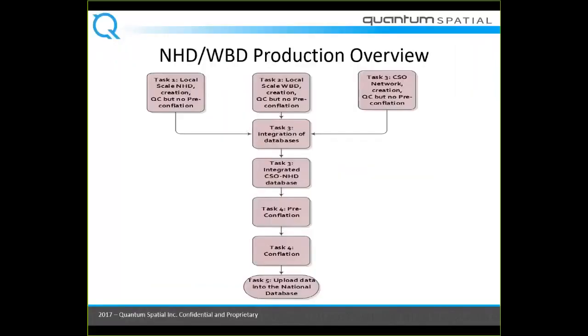So this is an overall production flow provided by our partners, our commercial partner, Quantum Spatial. Next slide, please.